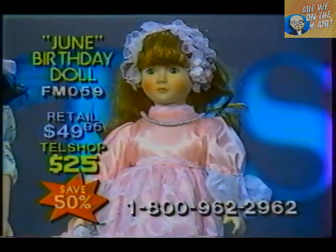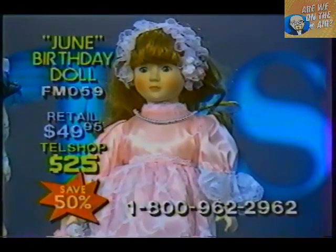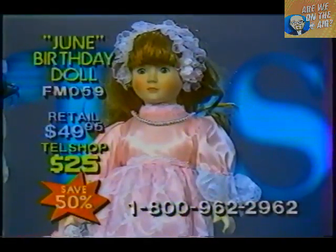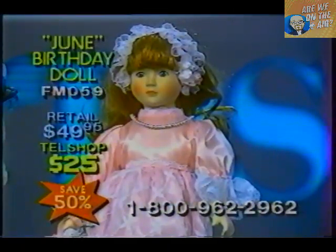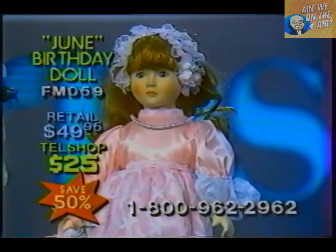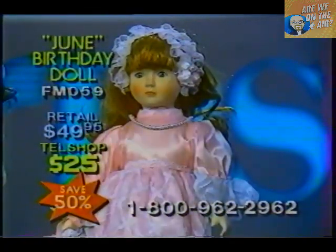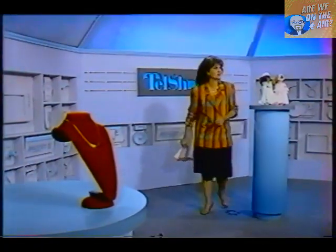They have lovely little shoes, stockings, pantaloons, bloomers. The detail is unbelievable, and, of course, that's what doll collectors demand. This is an exquisite set of dolls, but you can buy them separately. As you see, Little Miss June is $25, Little Miss May, $25 as well, and they are extremely delicate. There is no doubt about it. Just the detail of the costume alone is gorgeous.